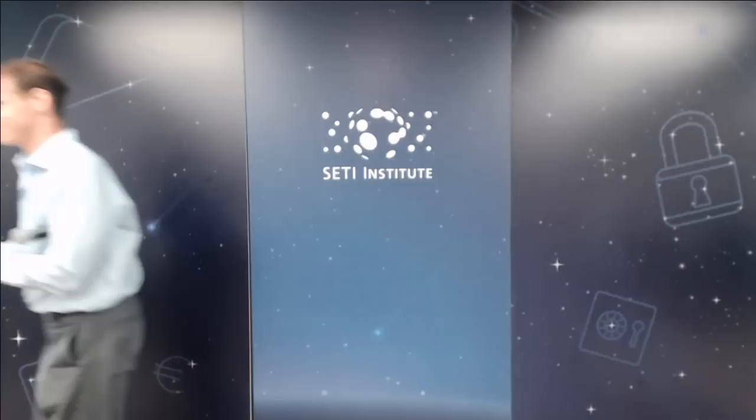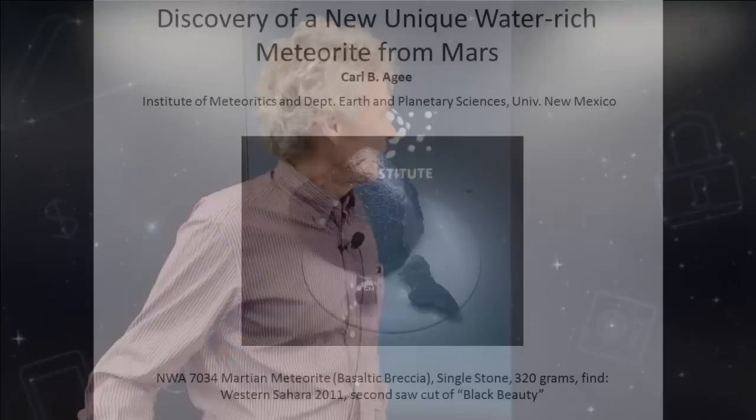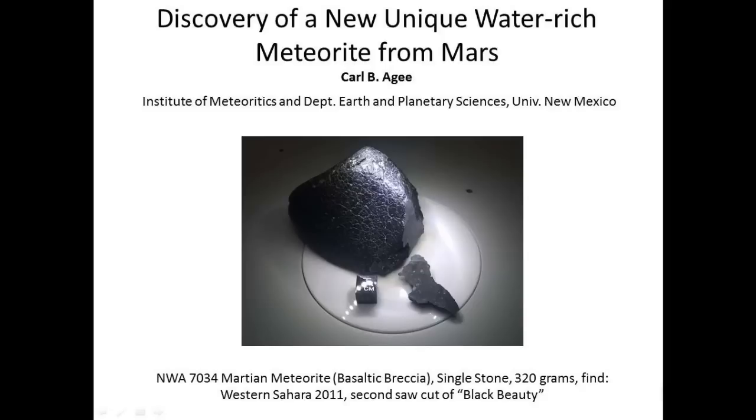Thanks for that nice introduction, Adrian, and thanks for inviting me to speak in the seminar series. What I'm going to be talking to you about this evening is the meteorite shown in this picture. It's NWA 7034. NWA stands for Northwest Africa. It's a basaltic breccia. This picture is of the first of the specimens of this particular meteorite that was found. It's a single stone of 320 grams. It was found in Western Sahara in 2011.